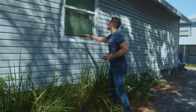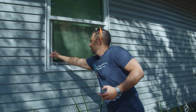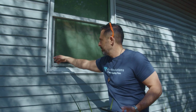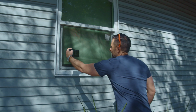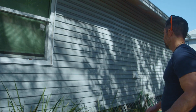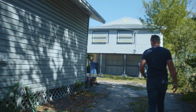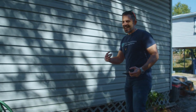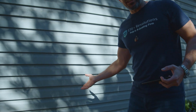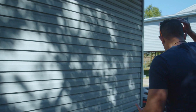Gotta check the windows. See if there's been any vandalism there. Yeah, we got a hole. Is this vandalism? Probably not, but you never know. But we'll take a photo of it anyway. See, definitely not vandalism. I've been doing this for 15 years. You just start to, you see everything. I walk into people's houses and I'm literally looking up.